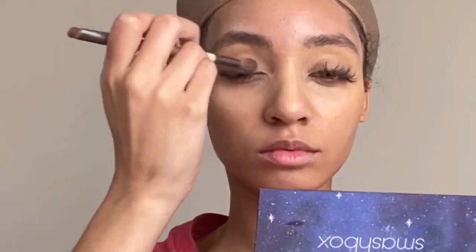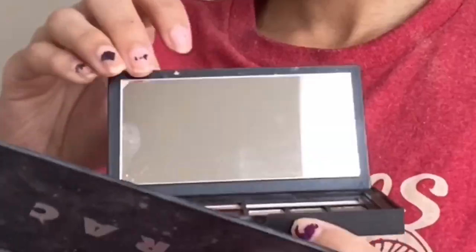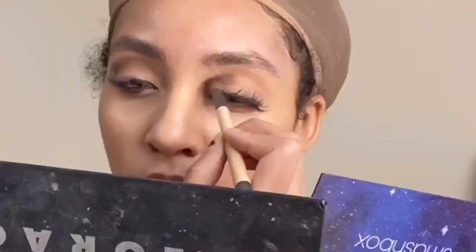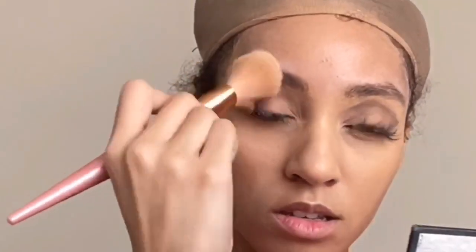Going in with a Smashbox mini palette. At first it was Lorac. Now this Smashbox mini palette was featured in my Cyber Monday haul. You guys should check that out. I got a really good deal. I only paid $20 for 4 Smashbox mini palettes. It was definitely worth the price.